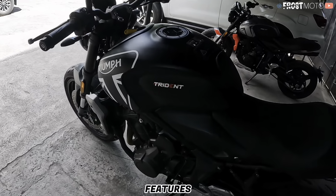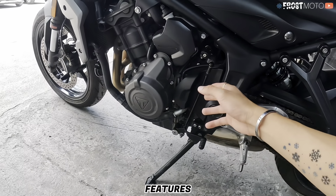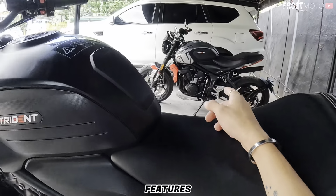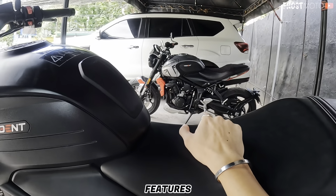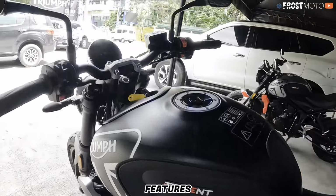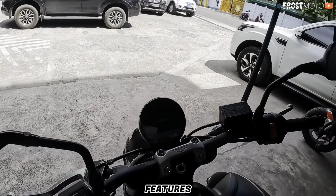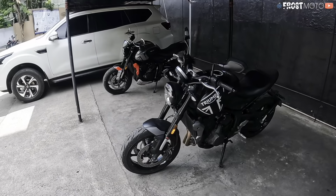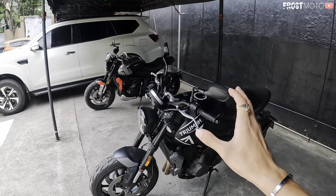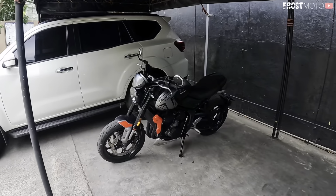And like I said, quick shifter is optional, it's up to you. But if you want to add a quick shifter, you can add 24,000. Like that one, my example earlier is using a quick shifter. Okay, and it has a shift light indicator. Later we'll have a test drive and we will see the shift light indicator. Today we are very lucky because this is the standard version of the Trident, while the other is fully upgraded. So we'll go here.